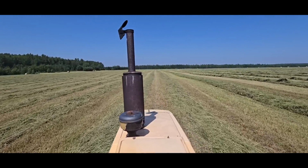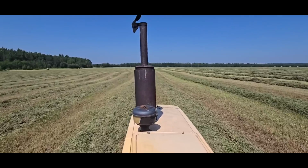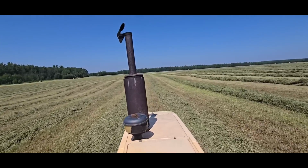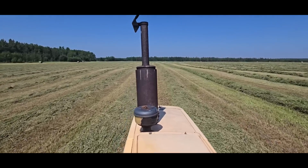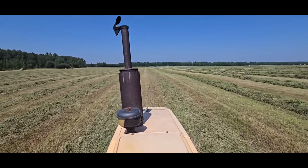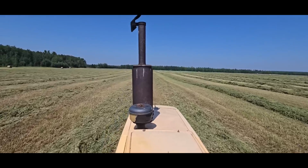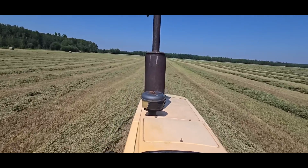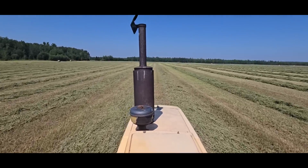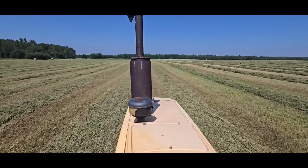So far, with a lot of our hay now, we're not really getting that much more than last year. It is yielding in some fields maybe 10% more at the most, which is still kind of bad. You know, thankful for that rain we got in May and early June, but yeah, we still needed more.